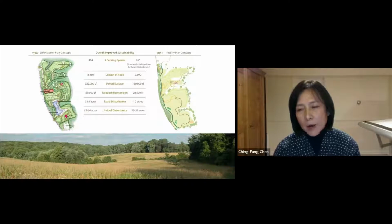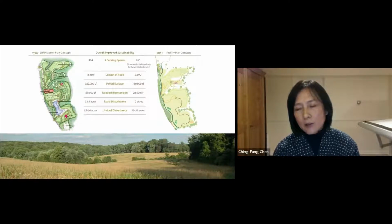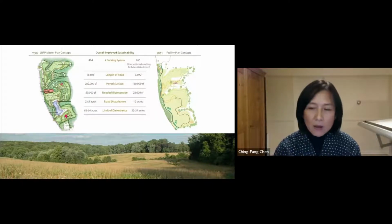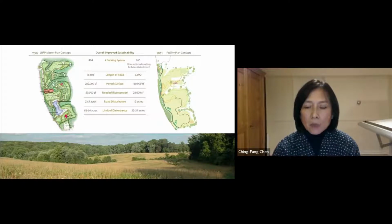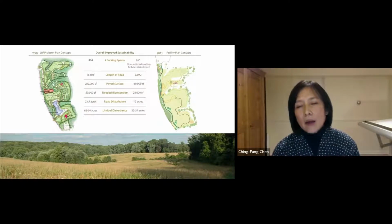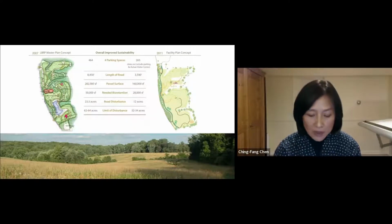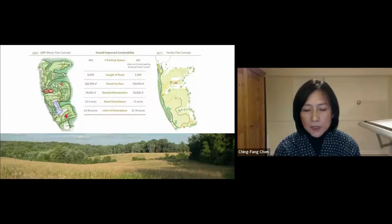something that respects the gradient of the cultural and the ecological gradation, putting the vehicular activity near the road and just providing access into the landscape and allowing visitors to fully immerse in the landscape. As a result, the approved facility plan has resulted in substantial reduction in development footprint, about 50%.